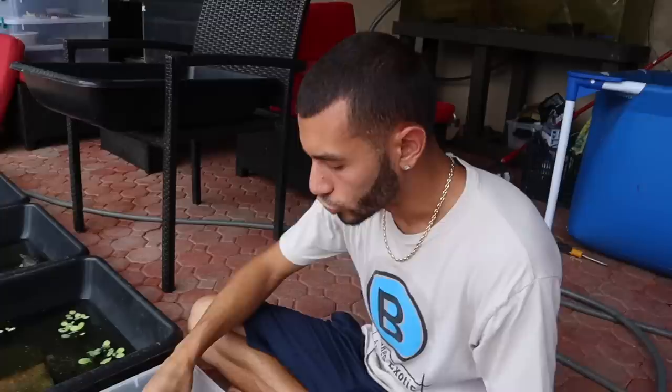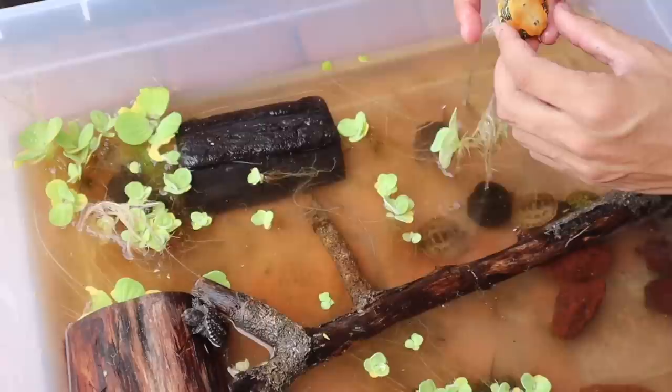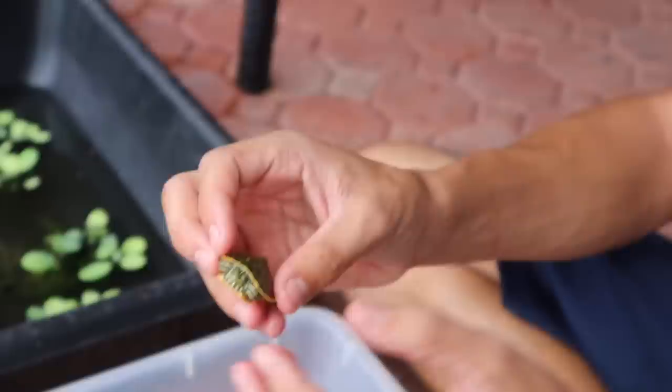So right here is a little baby northern red belly turtle. Sometimes they're more yellow than red, but then we come over here and find one that's a little bit more red. Oh, not that one. Yeah, we're not there yet. Right here, this one's a nice, redder one. Kind of pink, kind of red, beautiful little guy. These guys are probably about 2 to 3 weeks old, but they are already eating very well.